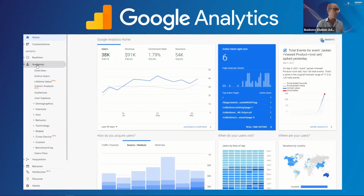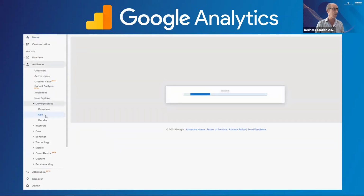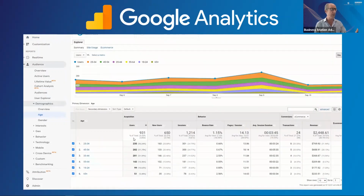more of this, because you can break it down further by looking at demographics, interests, and a range of other things. So in this particular case, we want to look at their age demographic, and it breaks down the age demographic based on the various metrics. So, the bounce rate, how many sessions they had, how many users there were by demographic.